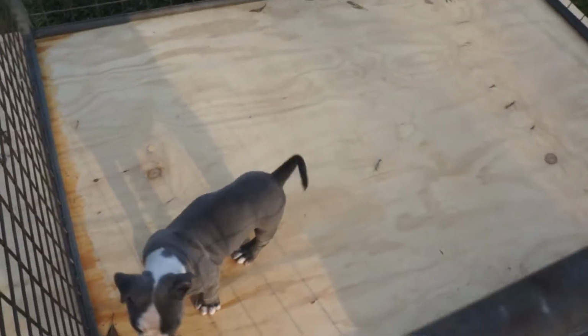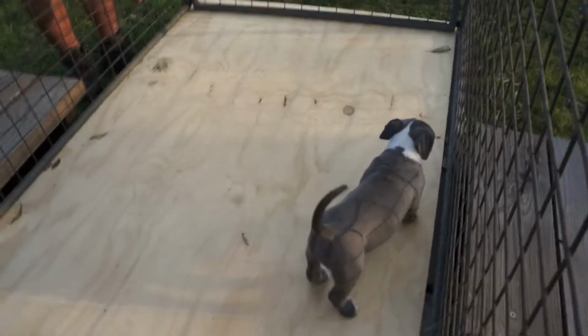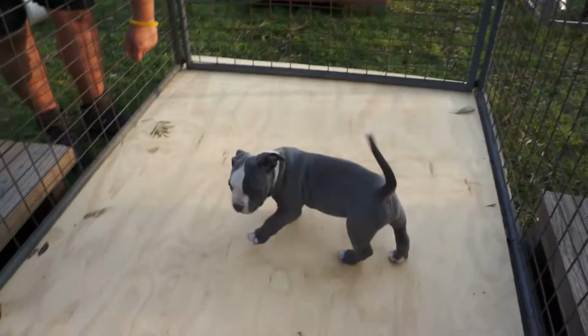So this is shaping. This is shaping a sit, where you wait for the dog to offer the behavior and you reward the behavior. So we're not teaching the dog to sit with words.